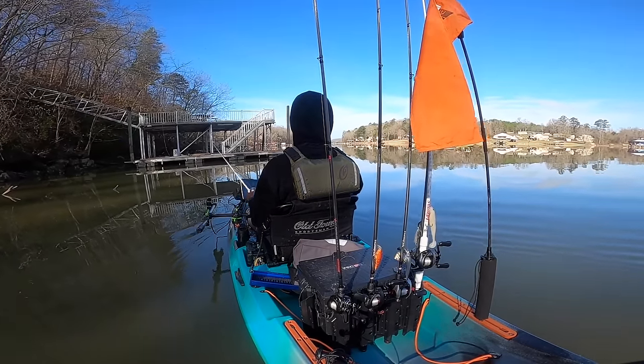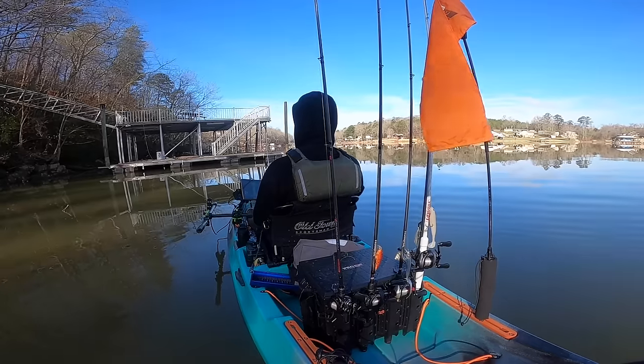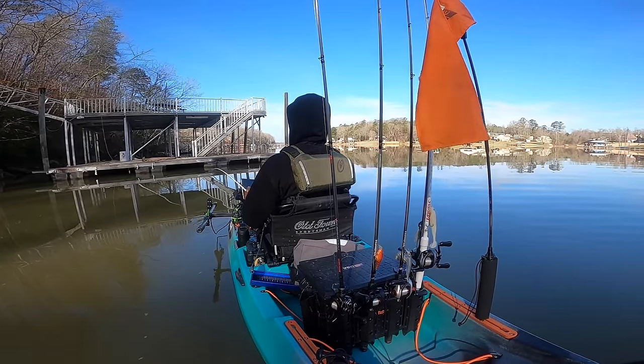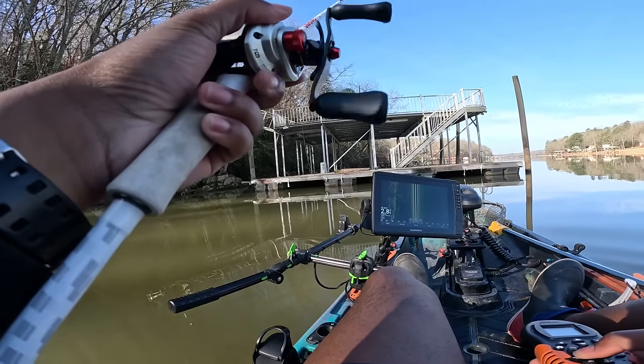So I got 2 days. Hopefully there's some more water, because I'm launching over there for sure. I'm pretty dead set on that. Oh, we're shallow right here. 2 foot of water. Oh, that's a good first cast of the day.